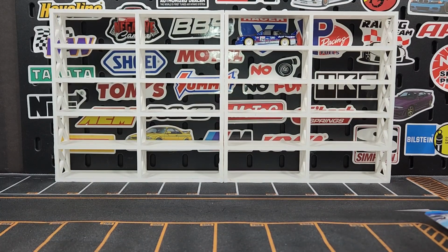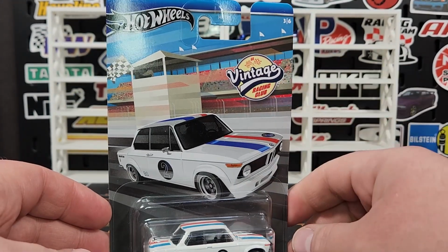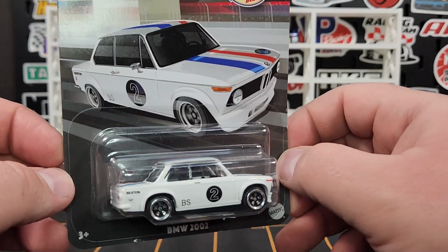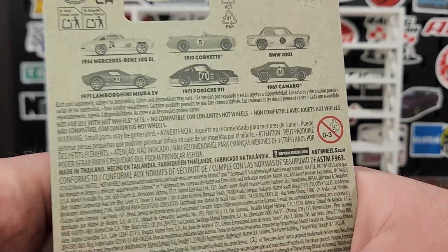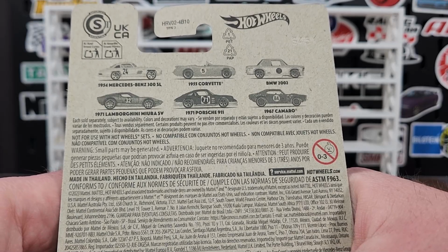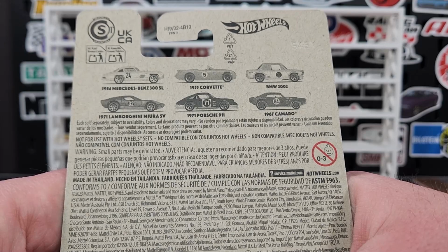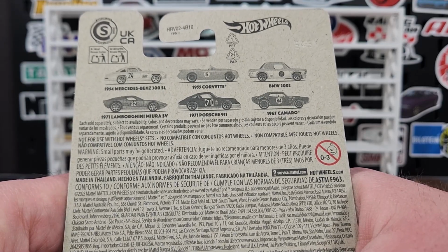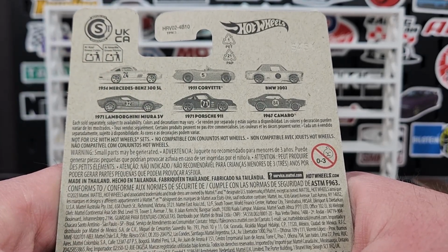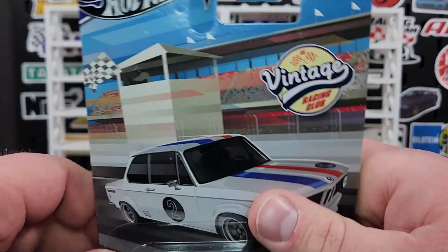All right, there is a new series, I guess you could call it, Vintage Racing Club. This is a new themed series. There's a whole slew of models on the back here. The Camaro is super limited production. People are calling it a chase. It probably is, but it's just super low production compared to everything else in the mix. But the Corvette and the Mercedes are also very low production numbers. So the Porsche, the Lamborghini, and the BMW seem to be the highest ones.